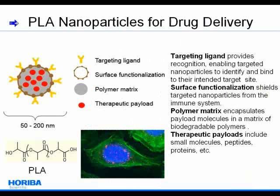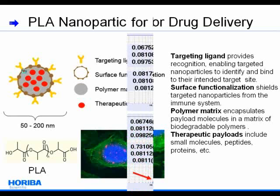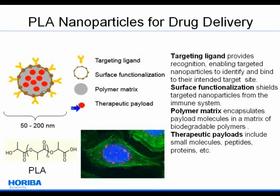Polylactic acid, PLA, is a common carrier for nanoparticles. This is an artist's concept of what a PLA nanoparticle looks like. It's not that this is the active ingredient here. So if the scale of the polymer particle is up to, let's say, 200 nanometers, it's not that these are 1 nanometer active ingredients. What usually happens is the active ingredient is interwoven into the polymer matrix.